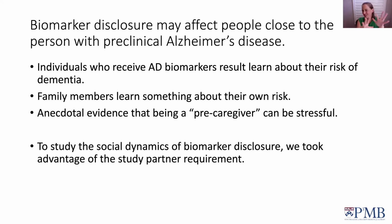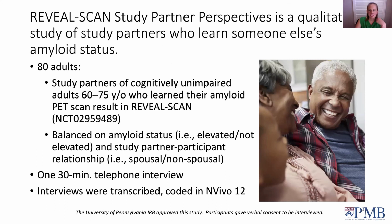So taking all of these findings, we were really intrigued and decided that we wanted to study the social dynamics of biomarker disclosure. Fortunately for us, we were able to take advantage of the study partner requirement to do that, because study partners typically accompany people to disclosure visits, they learn the results, they're there with the research, they're thinking about it, and we were able to ask them what that experience was like for them. So the RevealScan Study Partner Perspective study is a qualitative study of study partners, and I've now used study far too many times in this sentence, who learn someone else's amyloid status.